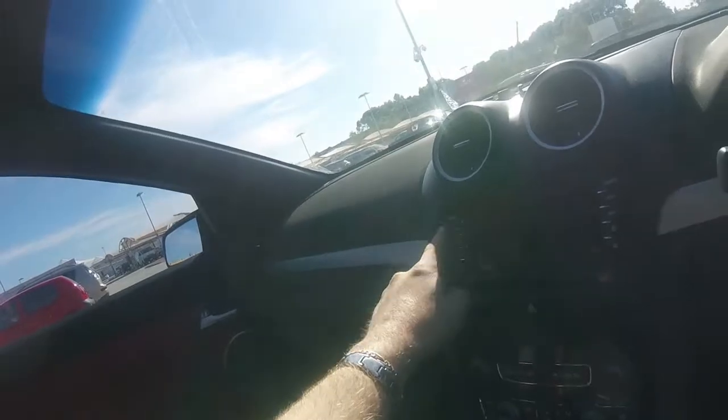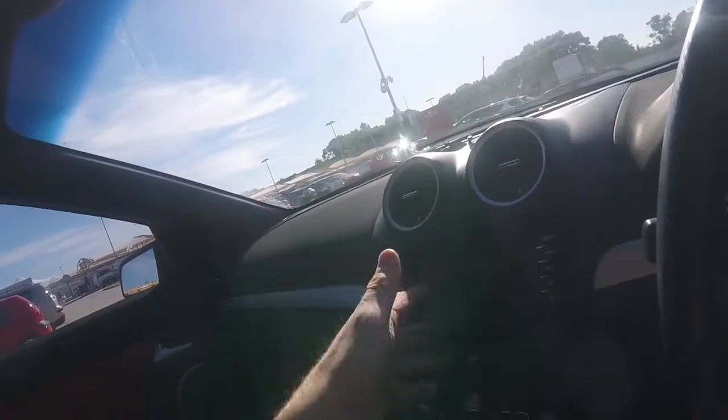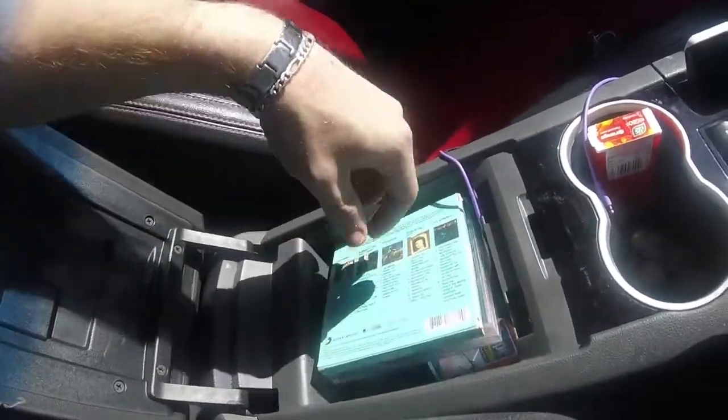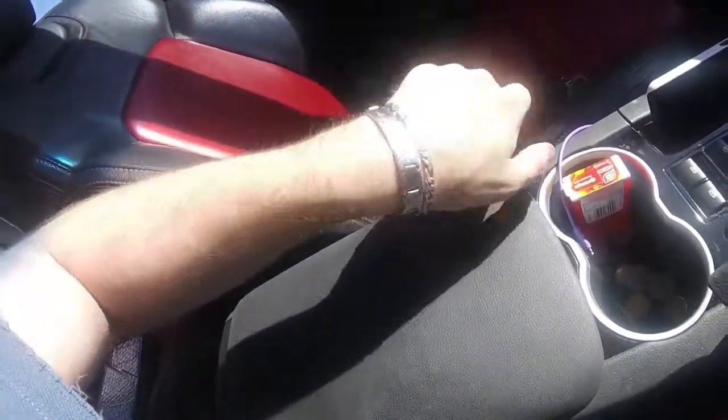But anyway, I also have a touchscreen, which I think Holden thought might break one day, but nope, the touchscreen's still all good. It's got Bluetooth audio, it's got iPod, it's got auxiliary. So there's a lot of stuff in here, including music and all that, but there are 2 or 3 USB slots in there for charging your phone, charging anything, as well as acting as an auxiliary.